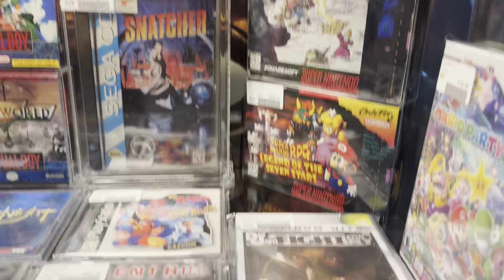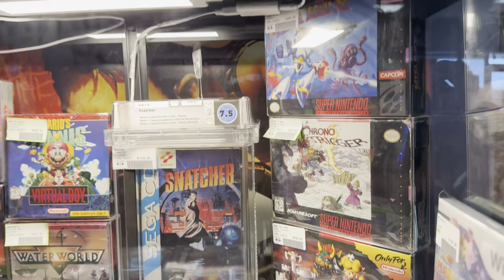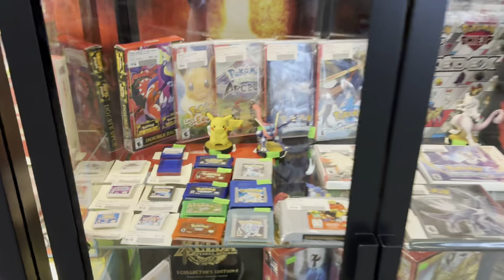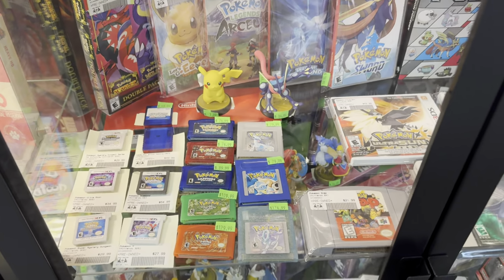Really good titles in here. I have Def Jam Fight for New York. This Mario Party 9 is sealed, just in case you're wondering why it's so expensive. And then down here is all Pokemon. We have some Pokemon stuff in here. I put an Emerald in here last night and it sold immediately. So yeah, that's a thing. So we got some decent Pokemon stuff right now.